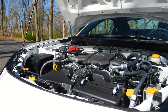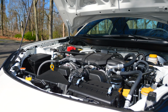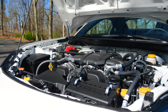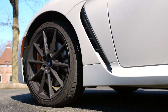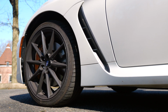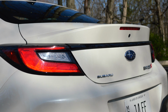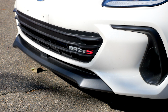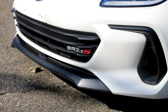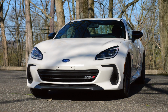It's still a high-revving, naturally aspirated boxer 4-cylinder, but now it has 2.4 liters, makes 228 horsepower and 184 pound-feet of torque, available at 3700 RPM. And that second figure is very important because in the previous generation, the peak torque of 156 pound-feet was delivered at 6400 RPM.